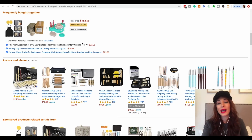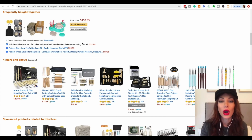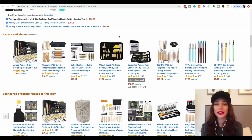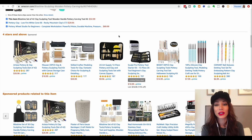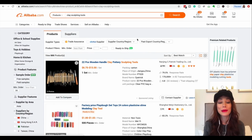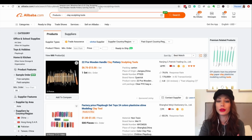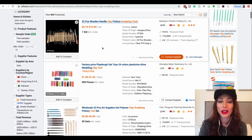Now I will say that you never really know what the profit margins are until you contact suppliers. So at this point, I can only guess the profit margins. It's not until I actually reach out to the suppliers and they give me answers. A lot of people will go to Alibaba.com and say, listen, I want to source this clay sculpting tools kit. I'm going to go there and see how much they're selling them for on Alibaba.